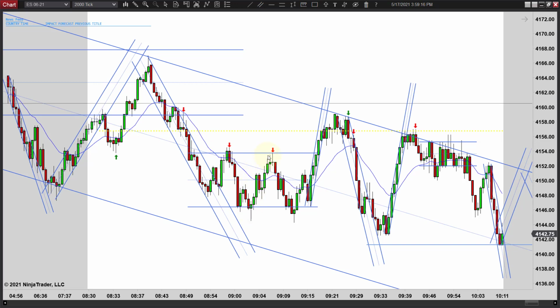And if you just wait a minute, you get another second entry with a triple test here. You made that high, you test it once, you test it twice. And this is actually a little lower high, and it's a second entry short with plenty of room back to the EMA. Nice signal bar. Boom. Another quick move down.